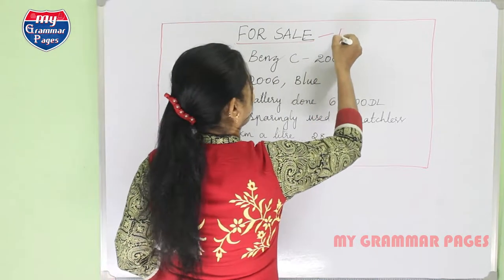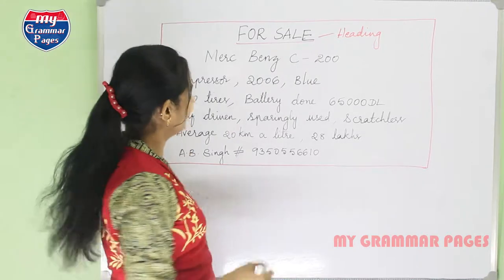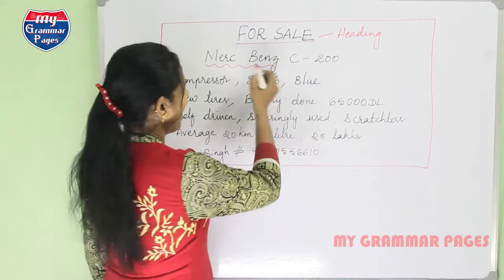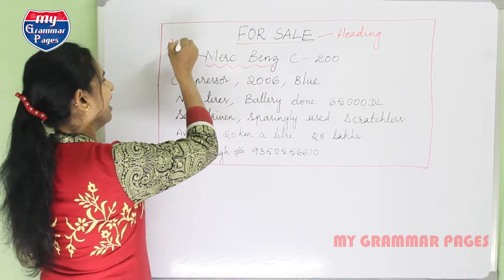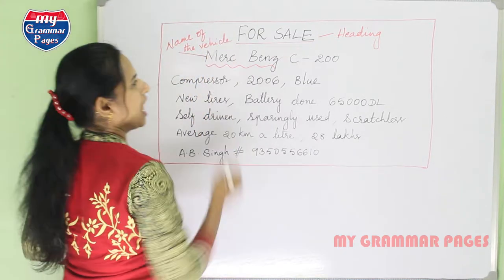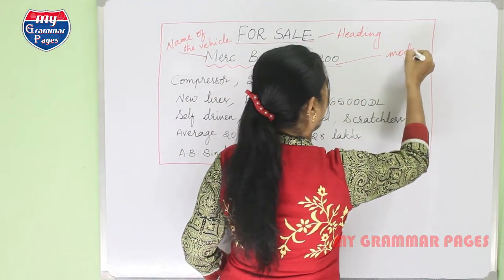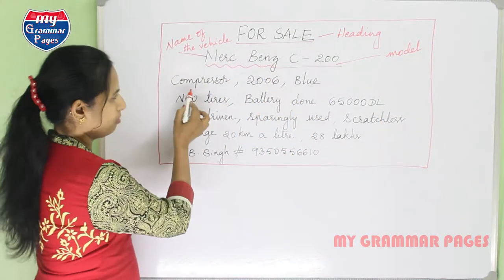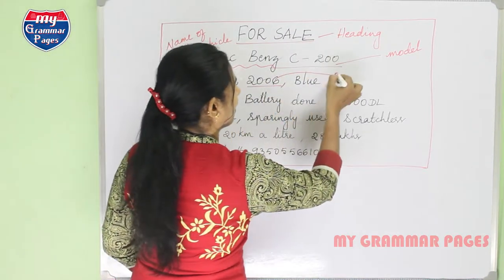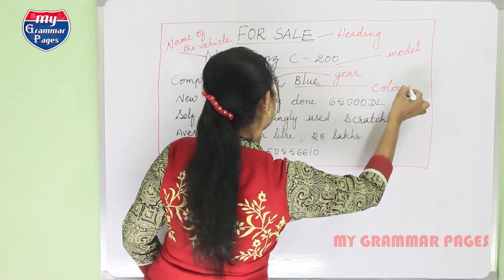For sale comes under heading, where you have to write in bold letters as usual, and the car is Mercedes-Benz, and this is the name of the vehicle. C200 is the model. Compressor 2006 blue. So this is the year, and this is the color of the vehicle.